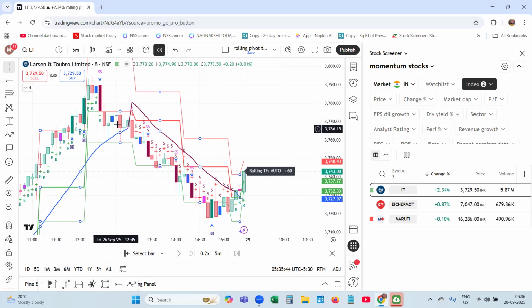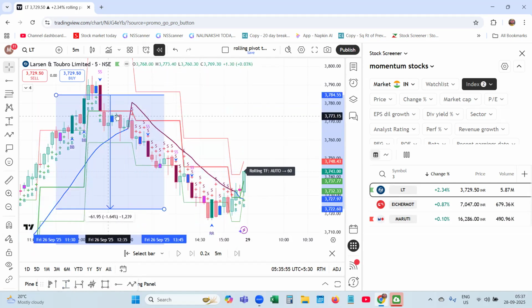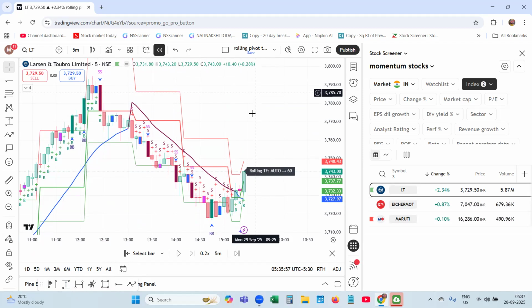One minute. Why is it not picking? So 61.64 percent it has fallen. You could have thought about the put option also.